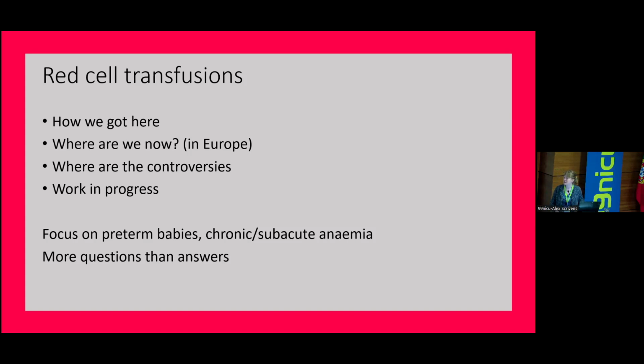Oxford at the moment. I'm going to focus on preterm babies, on babies with subacute or chronic anemia, rather than those who are acutely bleeding at the moment. And I make no apologies, I'm going to leave you probably with more questions than answers today.